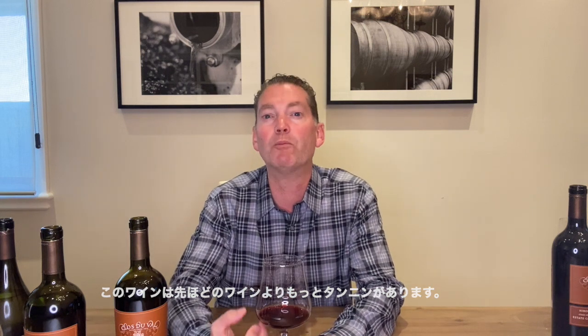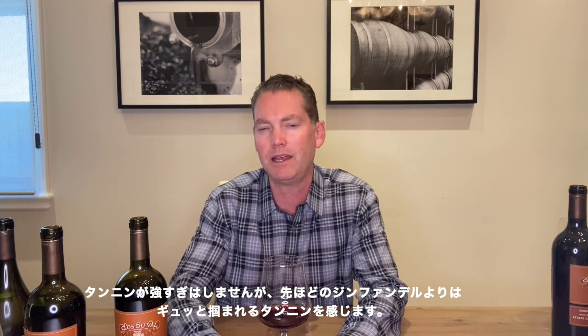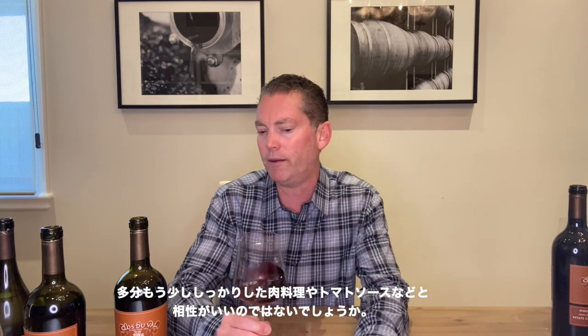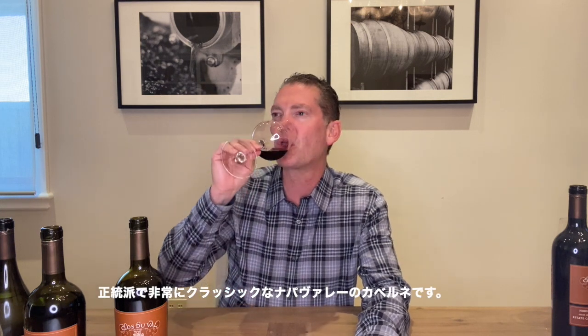This wine sees a little bit more tannin. It's blended, so it's going to have some Merlot in there to round it out, but it doesn't come across as overly tannic, but it has more tannin and grip than Zinfandel. So a little bit more serious wine, good with a lot of food as well, maybe more serious meat dish or tomato sauce, something like that. Very classic Napa Valley Cabernet.